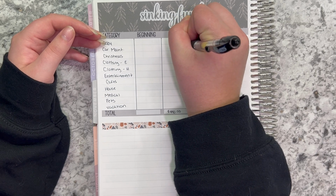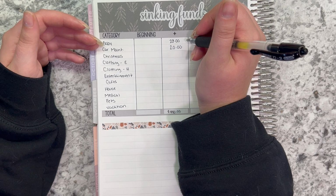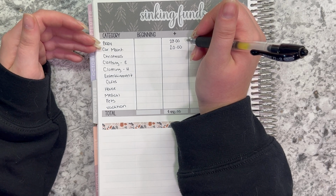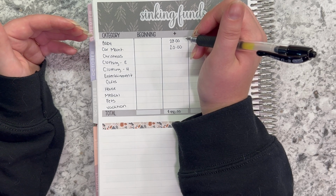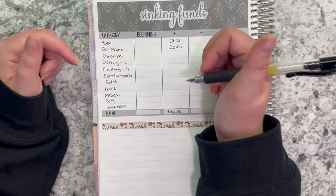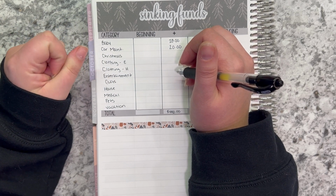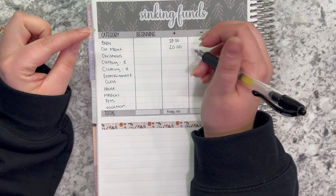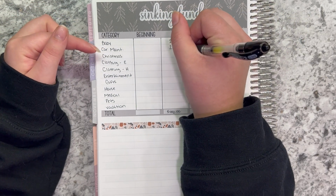Car maintenance, we're just putting in $20. Ethan's car is pretty much brand new and my car is a lease, so it is brand new. So there really shouldn't be anything going wrong with them except for oil changes, which reminds me, Ethan's really does need to get in for an oil change, I think. But that should honestly be about it.